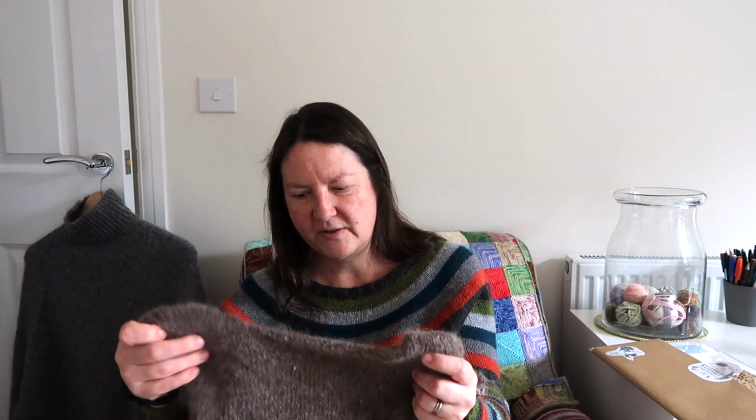So I bought 3 skeins of each of these, which these are 50 grams and these are 25 grams. That's what the pattern calls for, but I didn't think it was going to be enough. I now think it's going to be absolutely plenty. So for 150 grams of each yarn, you can actually get a really decent garment. It surprised me.